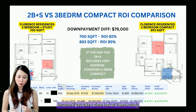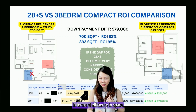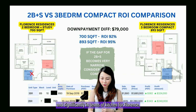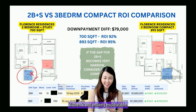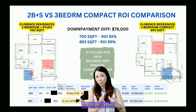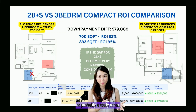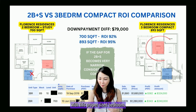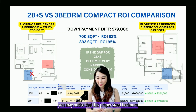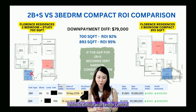Because if you take a close look at the 2-bed plus study, there are always some differences in terms of efficiency in space. Significantly, in terms of kitchen for Florence, the kitchen is not entirely enclosable, with a study room that can only be used as a helper's room, storeroom, an additional guest room, or probably a study room. And for Florence, the proper size bedroom also comes with an enclosed kitchen, which is similar to Lentor Central.